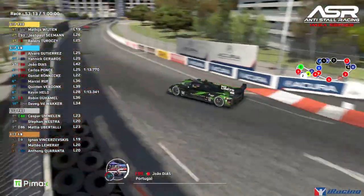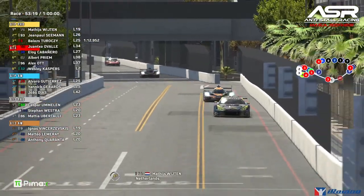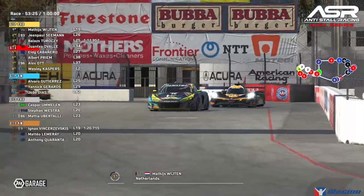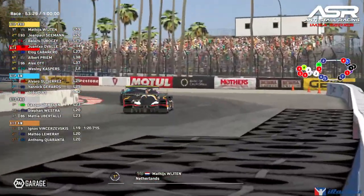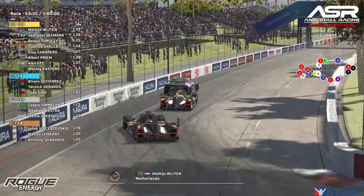So what gap have we got at the moment from Alvarez to Mateus? Because I think Mateus is going to need to stop. I can't see Mateus making this to the end. Yeah, I would have expected him in by now, if I'm totally honest. So Yannick, Yannick pitted late as well.